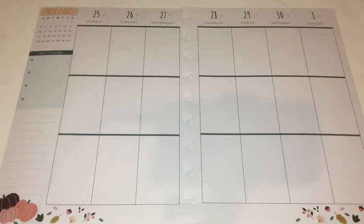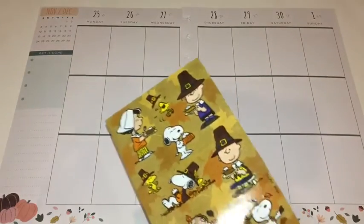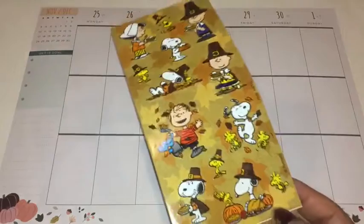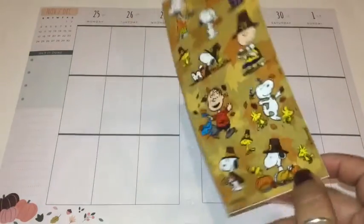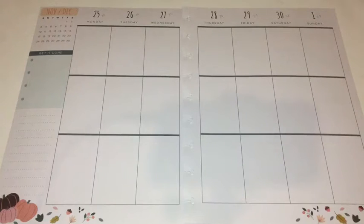I have any. I did go through my stickers for the fall, and the only thing I have, which I'm surprised, are these stickers right here of the Peanuts gang, I guess you can say, but they're not all here, it's just mostly Snoopy. So I figured I would use these stickers, and then I'm gonna go and see what stickers I have that are from previous spreads. I know I have last week's stickers, so maybe I'll go through those.